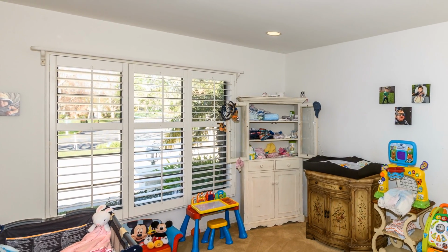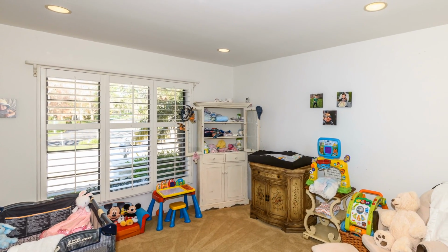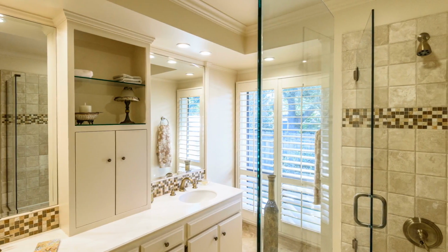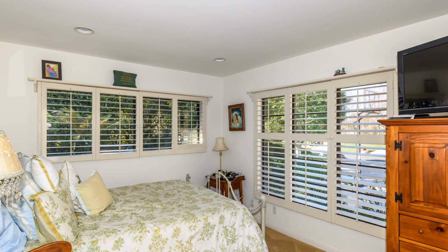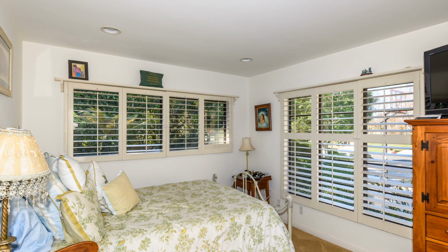Bedroom 2 also offers neutral carpeting to cushion underfoot, along with lots of natural light and recessed lighting. Bathroom 2 has also undergone a fantastic makeover. You'll be amazed by the extraordinary amount of cabinetry, the glass-enclosed shower, and stylish tile work. Bedroom 3 is especially bright thanks to light from dual exposures. A neutral paint palette ensures it's ready for its new occupant.